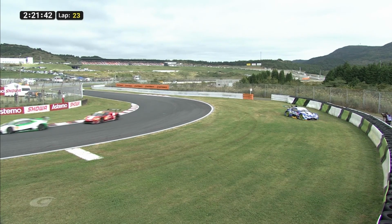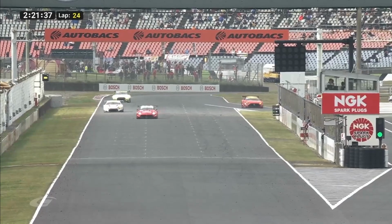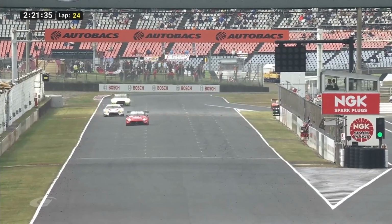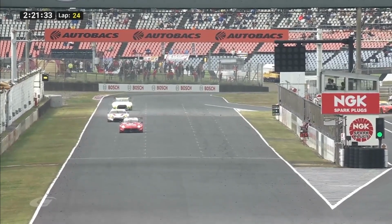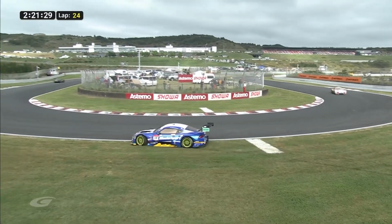We're waiting for the potential for a safety car, but Kunimoto needs to move. And it is full course yellow. Okay, so it's not a safety car, it's full course yellow, but that is critical. And Yuji Kunimoto falls out of the battle. Yeah, gets going again though.